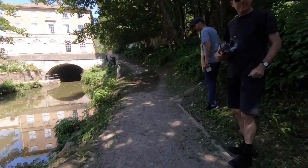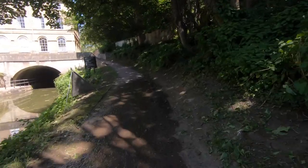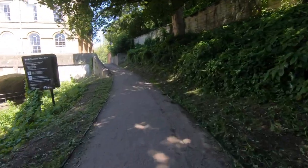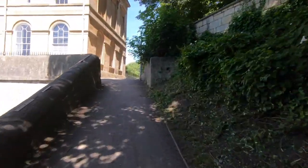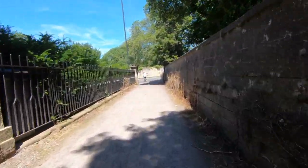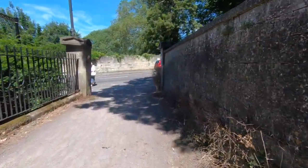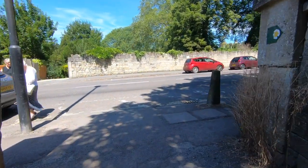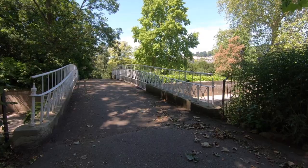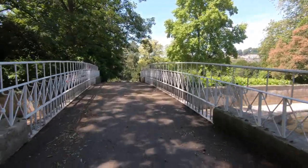Thanks, guys. I certainly wouldn't want to cycle along this path in very wet conditions. There's a real danger of sliding into the canal. So again, I have to leave the towpath. And then I come out to a road and which direction? But after a couple of moments, I think it was a right, then a left into a park. And then, yeah, across the bridge.